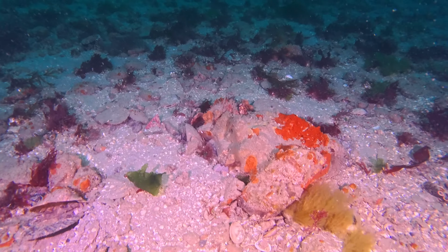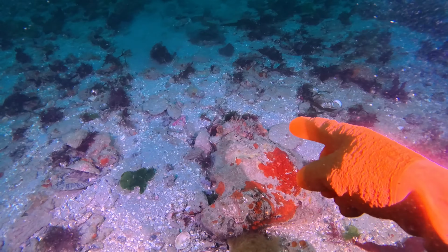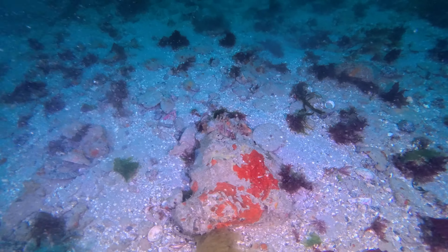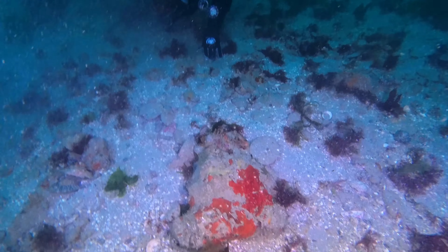Plenty of junk on the seabed like this. I think this is an old cast iron valve of some sort. I can see a tompot blenny just poking his head out the top. They look really cool, and he's really photogenic. Got little tassels on top of his head. Just going to show it to Mish. I'm sure she'd like a picture of that.